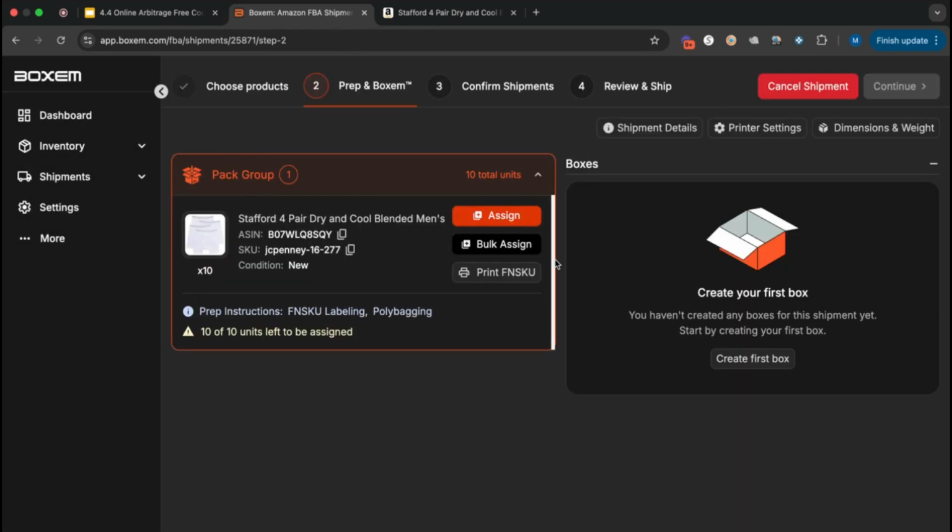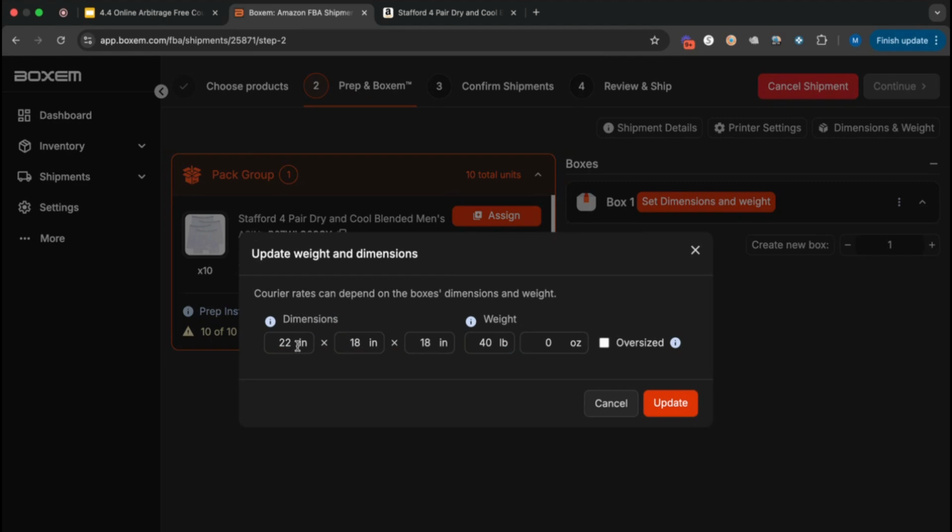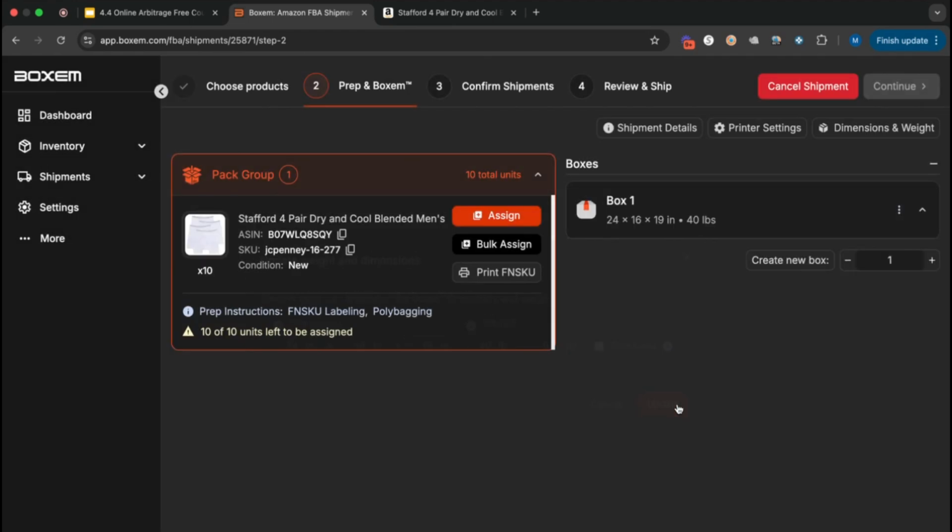All right, guys, so now we're here in step 2, where we're actually going to create the boxes and assign them right here as well. So to start off, we just want to go ahead and hit create first box right here. Then we hit submit dimensions and weight. I like using the ones from Walmart that are 24 by 16 by 19 here. Obviously, in this case, say you were only doing 10 units, you probably would want to merge fill this until you have multiple products to send into FBA. But say we just do this nice standard here, hit update right here.